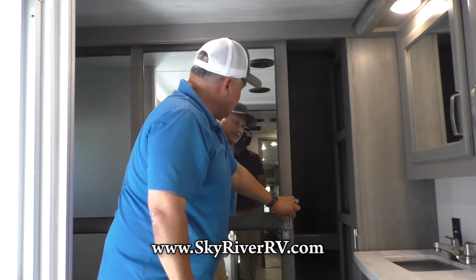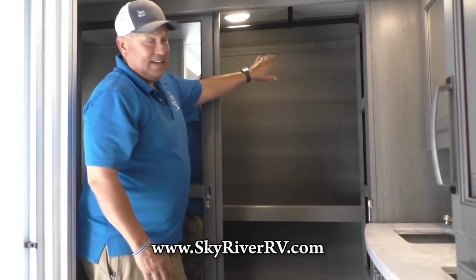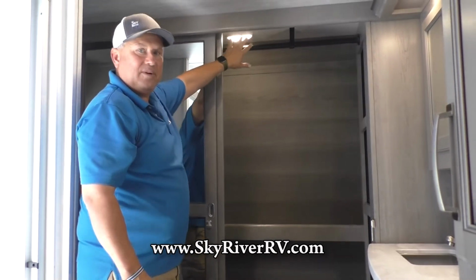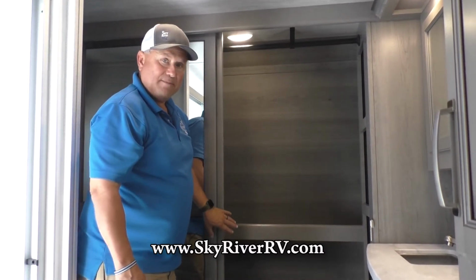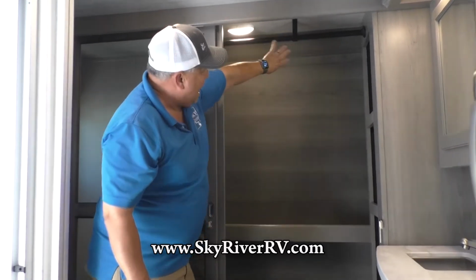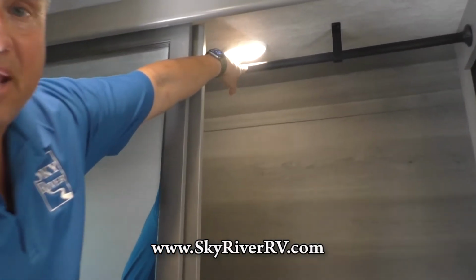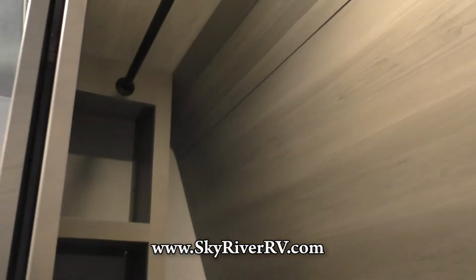Now, as far as this closet goes, got a nice sliding door closet. Now this has the automatic light. I don't know if you noticed that when I opened up the door, but that's a nice little feature that turns on the light automatically once you actually open up the door. You got your whole rack system right here to hang your clothing. Nice little shelving area as well.